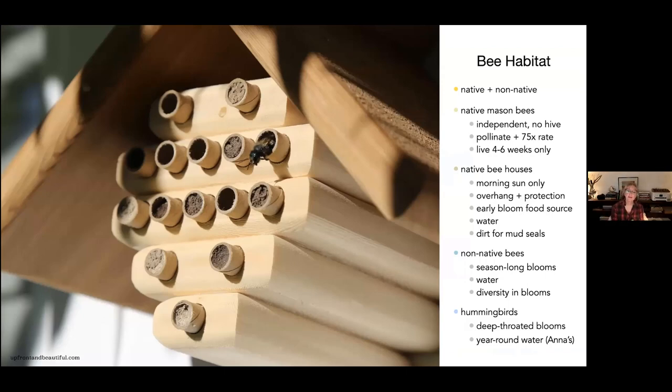You might consider putting up some bee houses, and you can do this on a patio. You can do it on the side of your house. You can do it whether or not you have a garden. You could just have a pot of lavender and put up a bee house and either attract or buy.